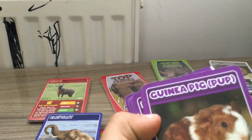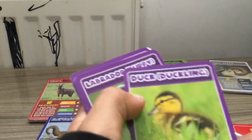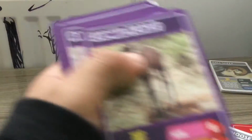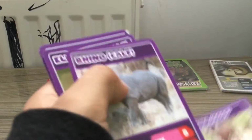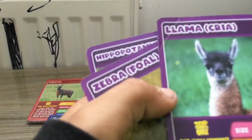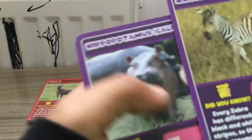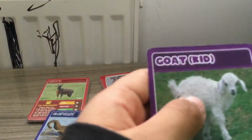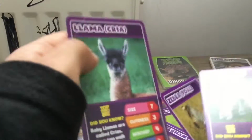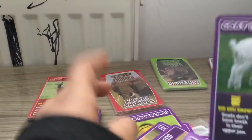So, a gun, a pink, a duck, a labrador, American bison, a camel, a rhino, the top trunk elephant, llama, a zebra, my cards fell. Another llama, and then a goat.